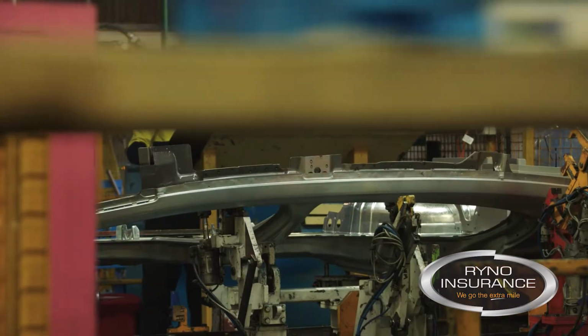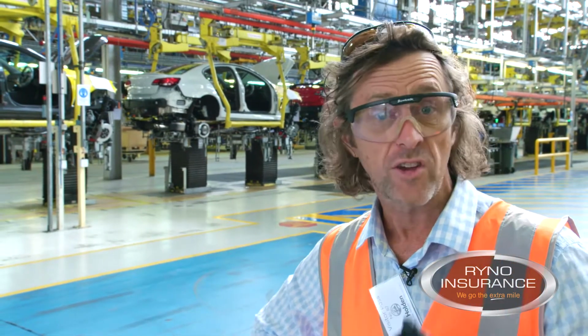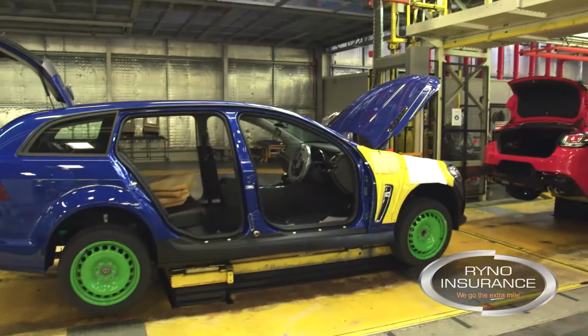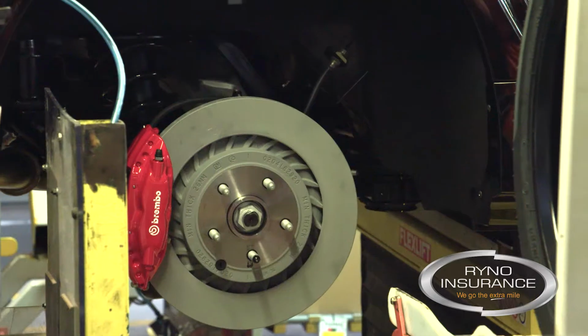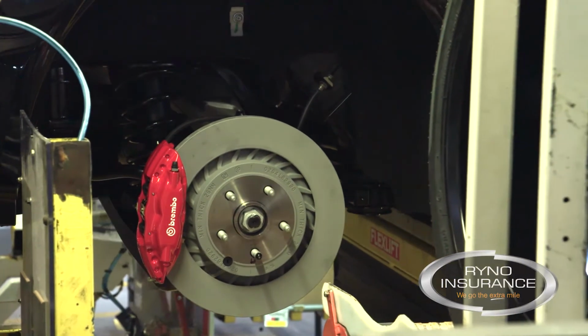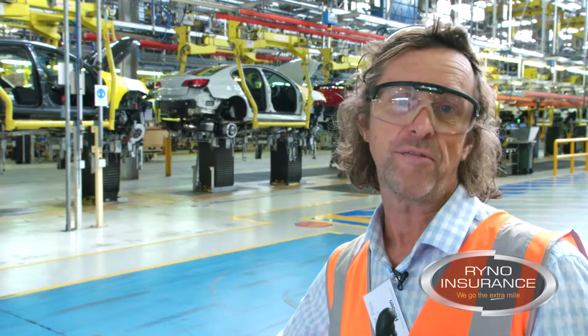Now, being so close to the end of production, there's some pretty special stuff being built here. A lot of the employees of Holden have bought some of these VF2s as keepsakes. Obviously, there's a few collectors out there that are buying these cars to enjoy and to collect for the future. So what we're seeing here is a lot of the special edition stuff, the motorsport stuff, the Director and the Magnum Utes. Big brakes, big engines, cool stuff for the future.